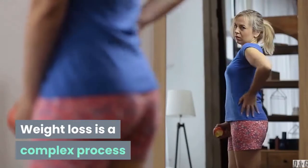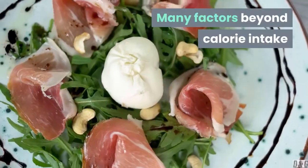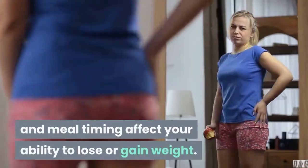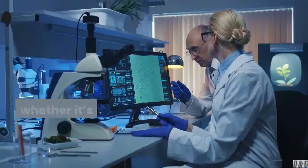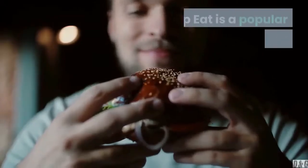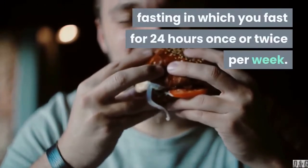Weight loss is a complex process that can be very unique to each individual. Many factors beyond calorie intake and meal timing affect your ability to lose or gain weight. Ultimately, more long-term research on Eat Stop Eat is needed to determine whether it's any more effective than other approaches to weight loss.